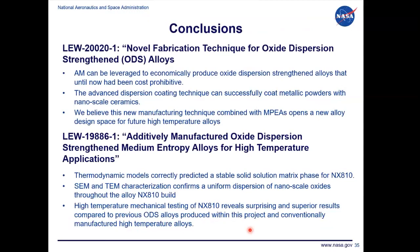We believe, and I think we showed in the second half, that this new manufacturing technique combined with multi-principal element alloys creates a new design space for future high temperature alloys. The second technology that we showed was the development of NXA10 and how we used thermodynamic models to correctly predict a stable solid solution matrix phase for the composition. SEM and TEM characterization both confirm a nice uniform dispersion of nanoscale oxides throughout the alloy build. And the high temperature mechanical testing of NXA10 reveals surprisingly superior results compared to our previous ODS alloys produced within this project, and compared to conventionally manufactured high temperature alloys.